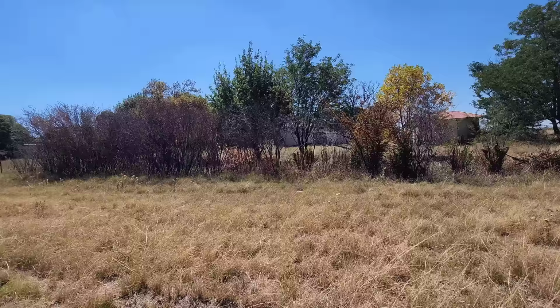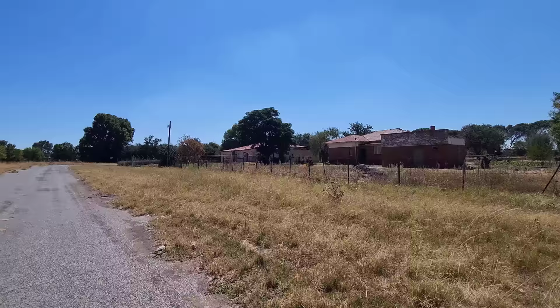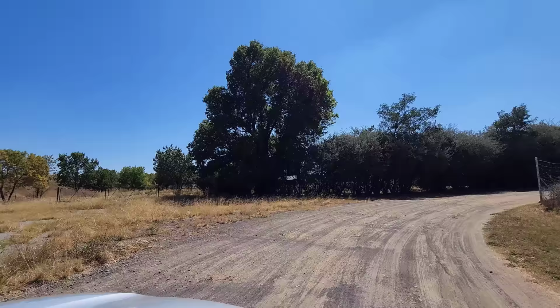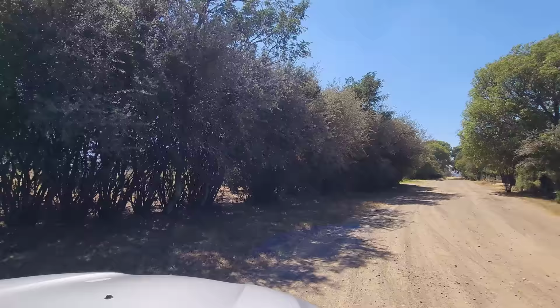Because it says in there. Yeah, that's a shame, eh? This is where I spotted the bowling club. What's that over there? What does it say there? Yes. Sports club. Tweespruit Sports Club. Okay. Yes.